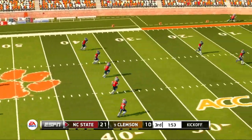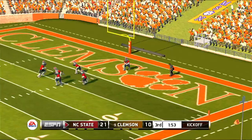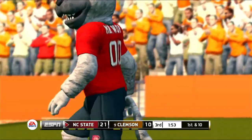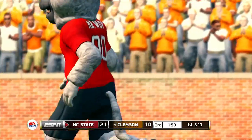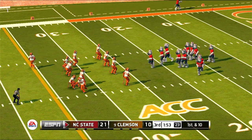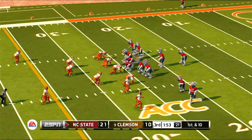He kicks it off, and he got all of that one. This one's going to be down in the end zone for a touchback. This offense has found the end zone on their last two drives, and they're coming out on this one trying to do much of the same.